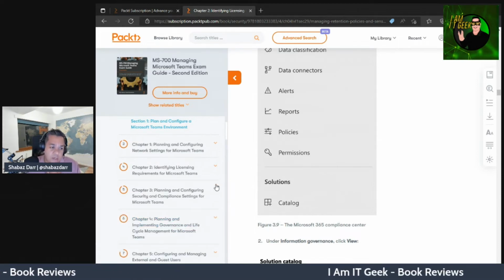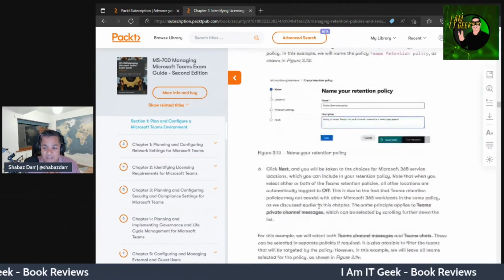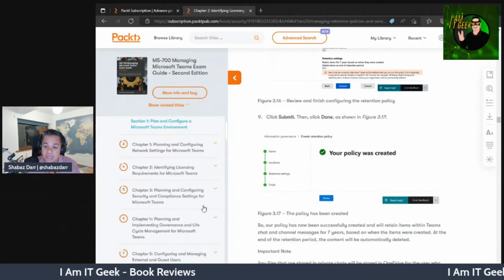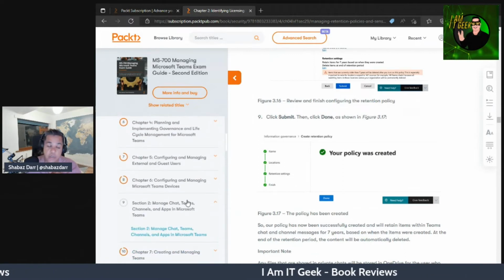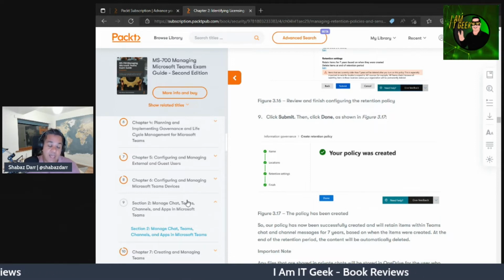Very well written. It's very straightforward language. It doesn't go into jargon at all. The labs are very easy to follow. Very well explained. Not very convoluted. And yeah, like I said, a lot of the chapters are planning and configuring different aspects. So I just think it shows how lab heavy Teams is as a topic, how much you need to have actual hands-on experience of doing Teams.